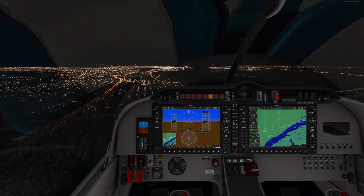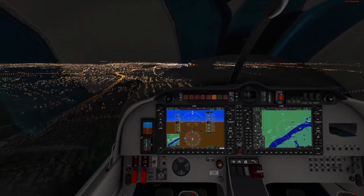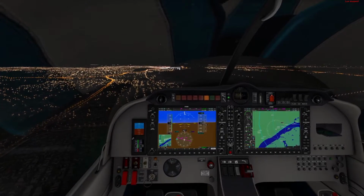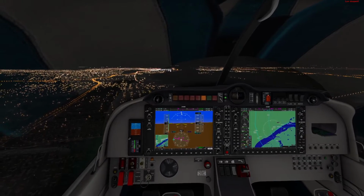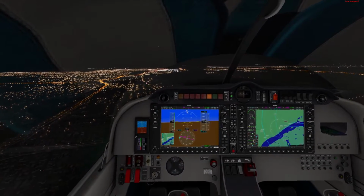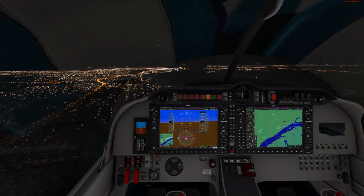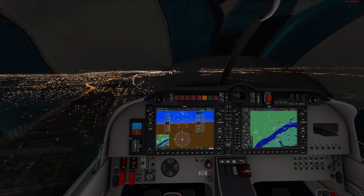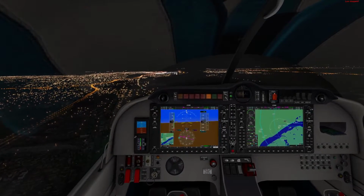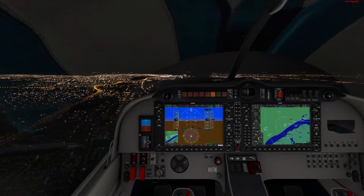From that 737 taken off from Philadelphia en route to KORD, which is Chicago International. Alright, let's see if I can make this landing a good one here. Alright, flaps 5.